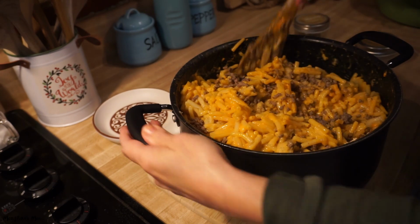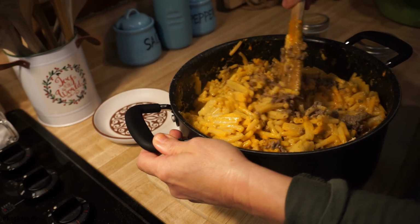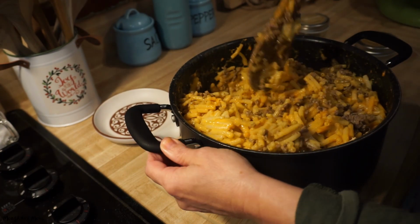Obviously you could use a lot more beef, but this kind of just gives it the flavor and it saves because it's expensive. So this is what I'm using. And this is how I roll.